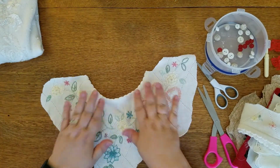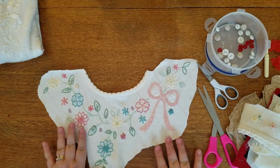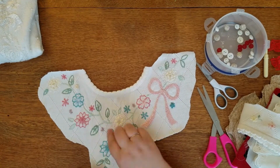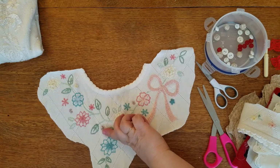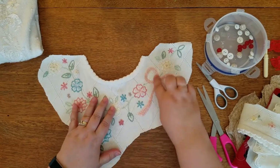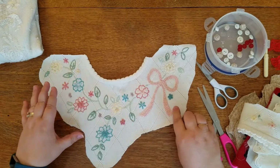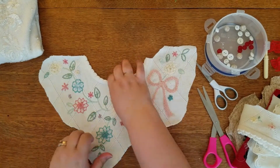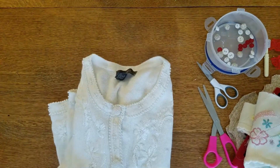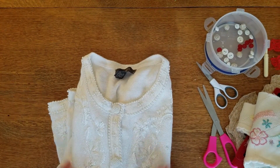So there we have just this little bit here. Like I say, I might just take a little piece like this and incorporate that into a project. The ribbon, absolutely. So I'm looking forward to seeing where they land. And now this guy, oh boy.